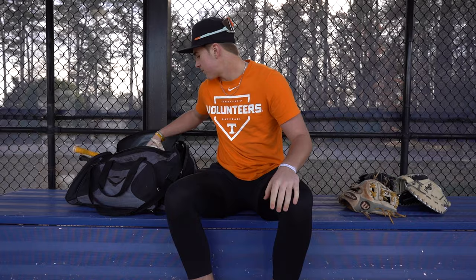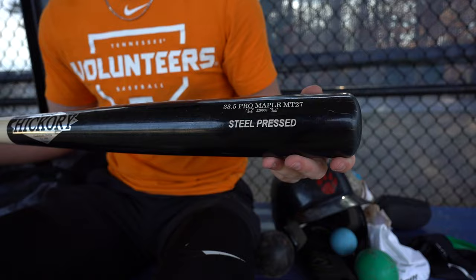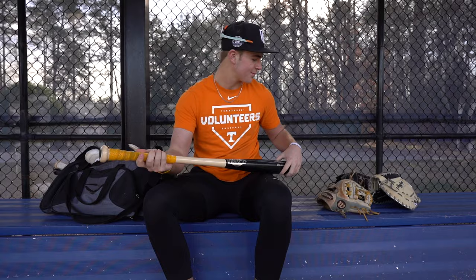I got my first bat. Got the Old Hickory, 33.5. Mostly just use this in the cage to get warmed up, and it's a Mike Trout model. I got the yellow-orange bat grip on there.